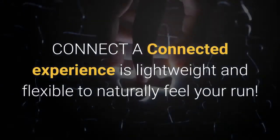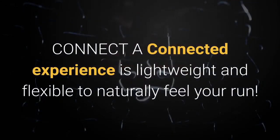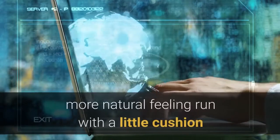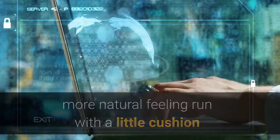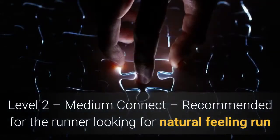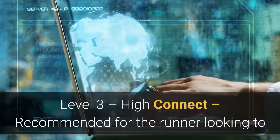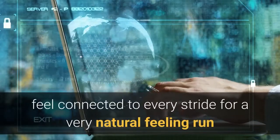Connect: a connected experience is lightweight and flexible to naturally feel your run. Level 1, Minimal Connect, recommended for a more natural feeling run with a little cushion. Level 2, Medium Connect, recommended for the runner looking for a natural feeling run and lightweight shoe. Level 3, High Connect, recommended for the runner looking to feel connected to every stride for a very natural feeling run.